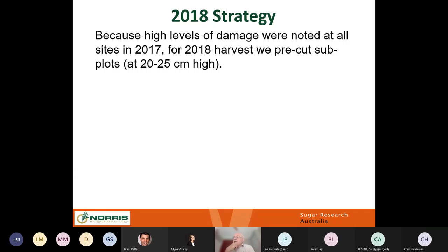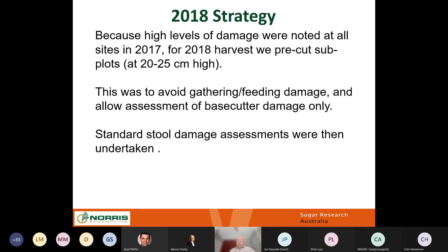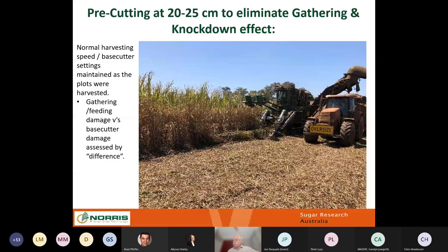So because of the very high levels of damage that we observed after the first harvest, for the 2018 harvest we said, okay, how do we isolate front-end damage from base cutter damage? So what we did was we went in and we pre-cut sections of row at about 20 centimetres, and then we laid the cane down along it to help the cane support those stalks, support the stumps. And then the plot was harvested by the harvester running at the same speed, all the other parameters the same. Harvester comes along, harvests it.